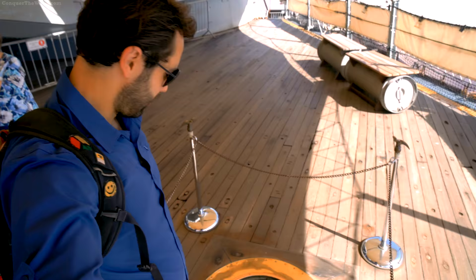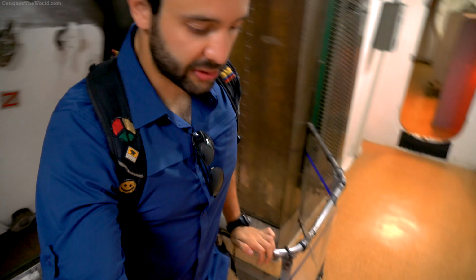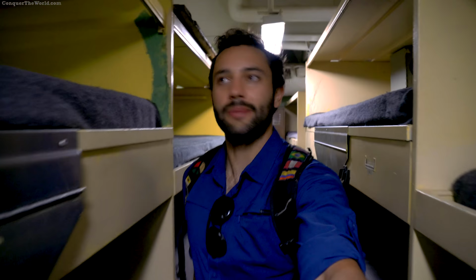You gotta watch your head in these places because it's very low. No, just watch your step on this one. All inclusive with your Missouri trip experience is free exercise up and downstairs. This is kind of cramped. I don't know if I'd like to be a sailor because it is hard living here.